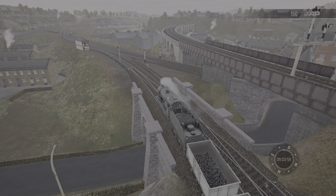Welcome to Train Sim World, Peak Forest Railway, Ambergate to Chinley and Buxton.